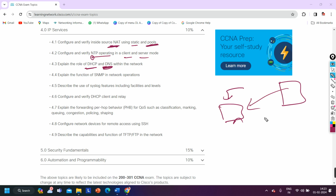But let's say in my network there are 5,000 devices or 1,000 devices, right? It will be very complicated to assign an IP address on each device manually, and there is a chance of human error as well, right? So that's why we are using DHCP. So you will learn the DHCP protocol, how many messages are there, right? What protocol it is using, because it is an application layer protocol. So what protocol will it use at the transport layer?